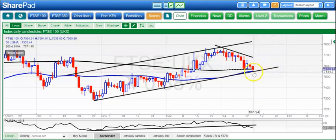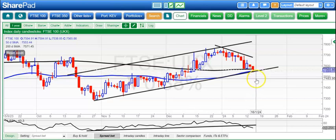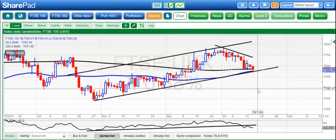Starting off with the FTSE 100, which has bounced off the floor of that rising trend channel from October, and also the 50-day moving average around 75.40. The problem here, though, is that we've had an RSI failure at neutral 50, which tends to be a continuation signal on the downside. So that's suggesting that we'll break 75.40 and head maybe down towards the 7400 level.